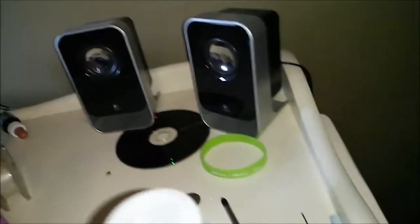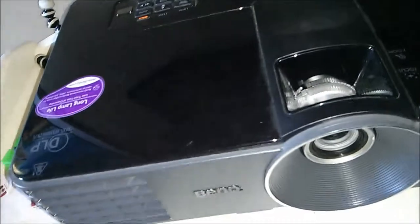Here are my Logitech speakers. I can't remember what they were called, but whatever. They were really cheap, and I bought them for the same price as the ones I bought over there, and these do not even compare a single bit. And here's my BenQ DLP projector, which I display my movies on. Here's another iPhone. There's Domo right there. Fan.